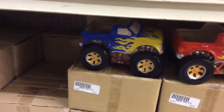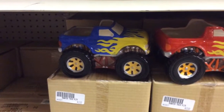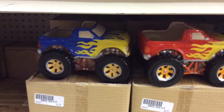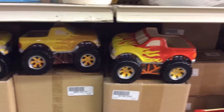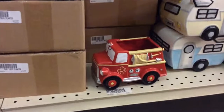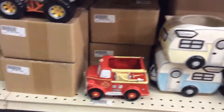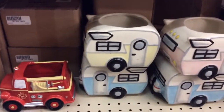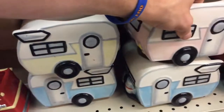Now, for the young boys, and even for the ones that are young boys at heart, we have had great success with the monster truck line. These are $10. And the fire truck and police car run the same price. And one of my absolute favorites has been the travel trailers. Obviously, you guys know I'm a camper. These run $12.50.